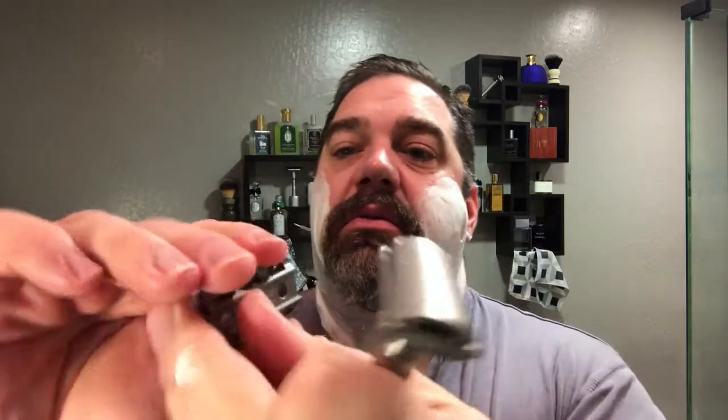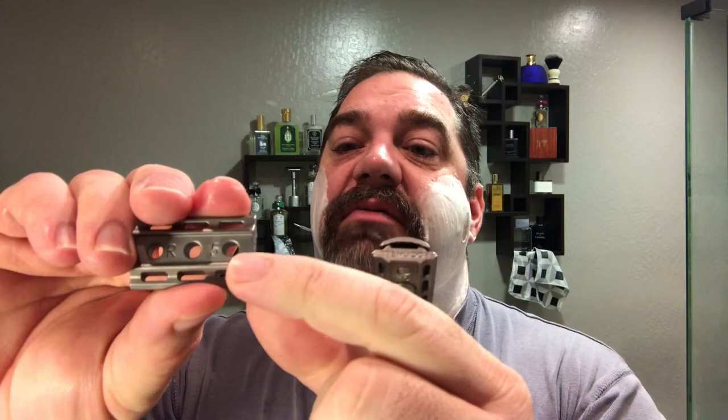So today we're using the Rockwell 6S with plate number 3. If you haven't seen this before, this razor is somewhat adjustable. It comes with 3 different plates with a different number on each side, so you can maybe see this one says plate 5 right there. You flip it over and it says plate 6. So it comes with 3 of these. You have sides 1 through 6. So we're using number 3.